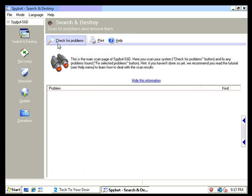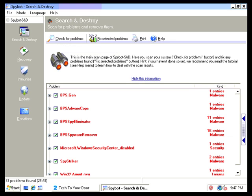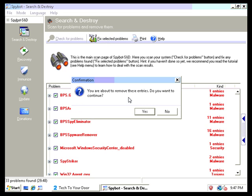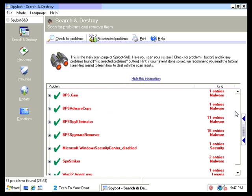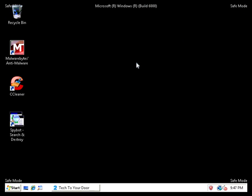And we're going to click check for problems. It's going to scan, see how many problems it can find. 33 problems found. Okay, these are 33 problems that Malwarebytes missed. Now, not one of these is really a major infection, but it's very, very good to remove all these. Essentially, if we were not to remove these and just use Malwarebytes, the chances of us reinfecting ourselves with Antivirus 2010 or the System Guard are very, very likely.